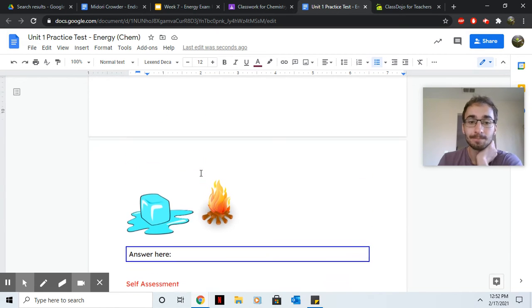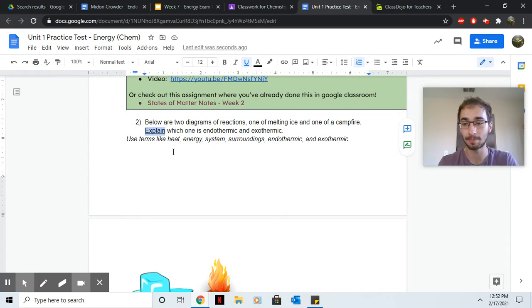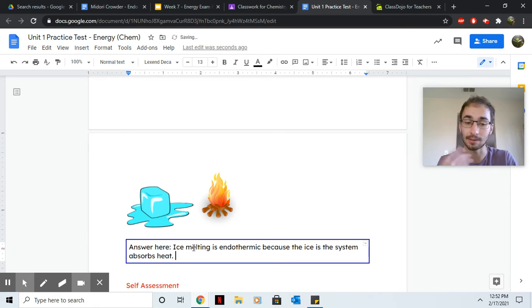Okay. Note when I'm grading, I want you to use this word: because. If I tell you you need to explain something, I'm looking for that word because. So when you see the word explain, I want you to think I need to say because. So, for example, ice melting is endothermic. The explanation is endothermic because the ice is the system. So the ice is what we're focusing on, and the system absorbs heat. That's what makes it melt, because it's absorbing heat.